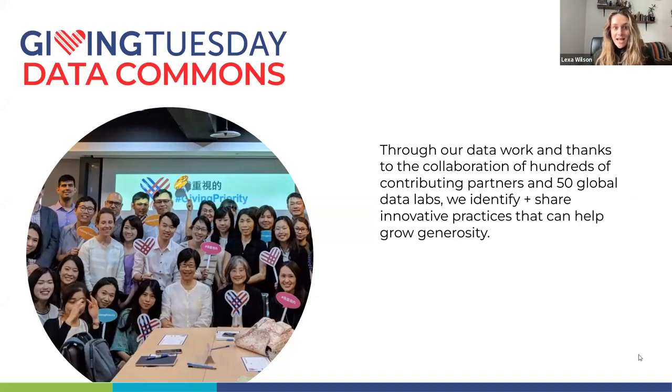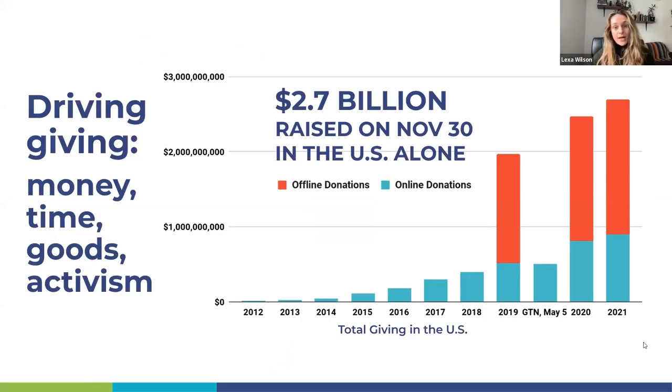So this work is done in collaboration with a whole bunch of partners who are willing to share their data with us, share their methodologies, share their needs. And we're so excited that a lot of those here today are partners of ours who share data around their Giving Tuesday campaigns. And so together we're able to generate insights about Giving Tuesday and its power as a giving day, but well beyond that as well.